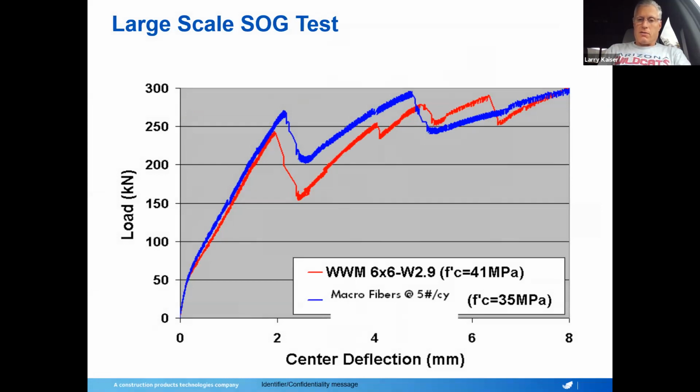Basically, we wanted to validate that the performance of the fibers and the weather wire mesh were very similar. You can see the blue line represents the macrofibers. Loaded till it fails, it cracked, reloaded again, and then finally it did fail at the very end, but it basically ended up at the same place. So 5 pounds versus 6x6 2.9 mesh.